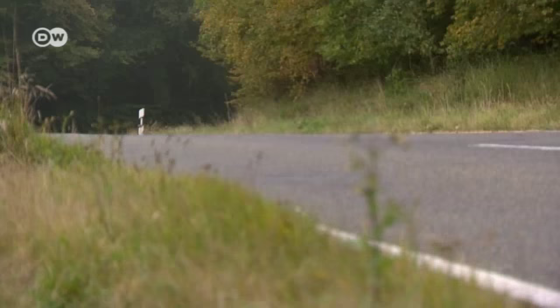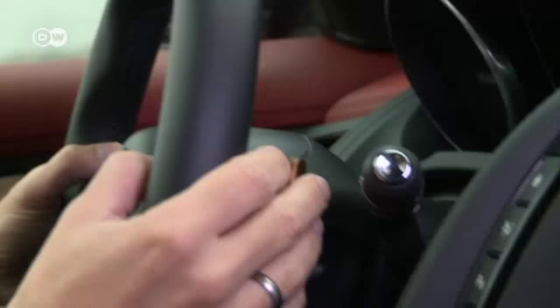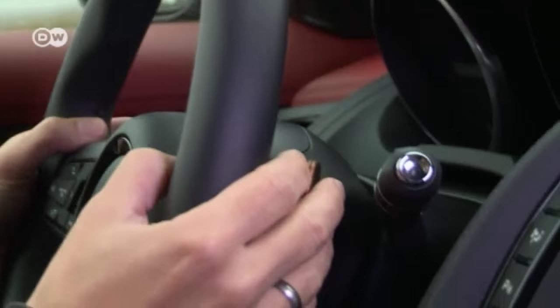The paddle shifts on the steering wheel aren't so nice either. You can feel they've been put together with two simple pieces of plastic. Jaguar could have found a more elegant solution there.